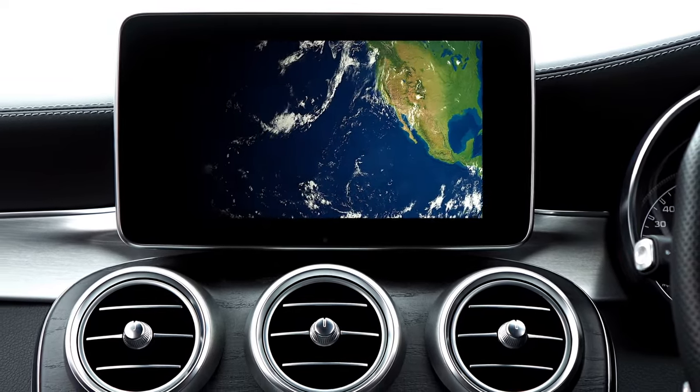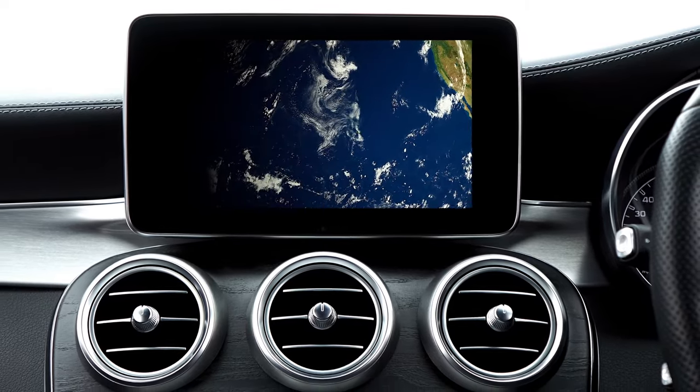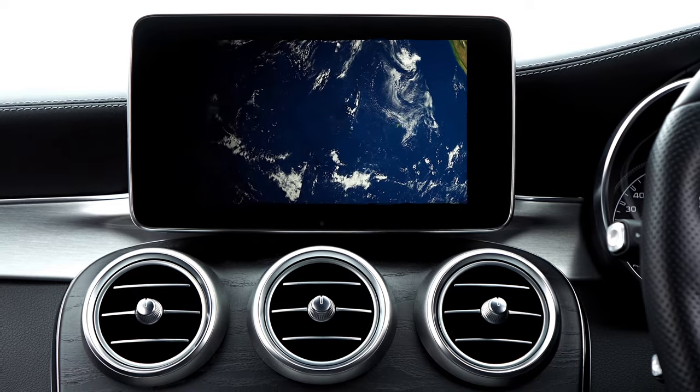Remember that troubleshooting steps may vary depending on your specific car model, iOS version, and CarPlay system.